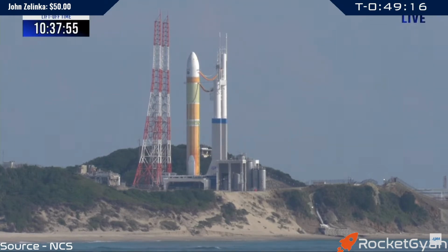And where we are right now is a place called Takezaki Observation Deck, located some 3 kilometers from the H3 launch vehicle. And Daiichi-3 is contained in the section called fairing at the tip of the launch vehicle. Now, Daiichi-3 is an informal name. In English, it is referred to as ALOS-3, Advanced Land Observation Satellite 3.